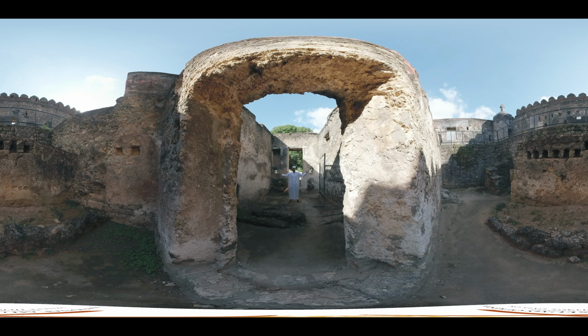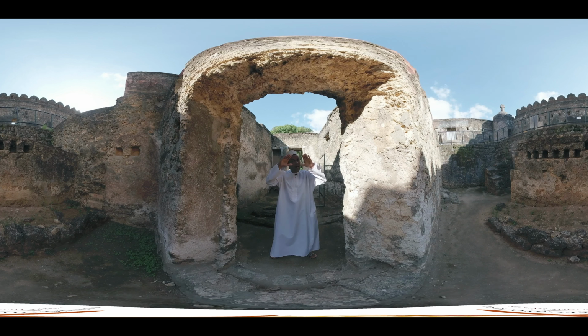This is the captain's house. This was the official residence of all the Portuguese captains who lived in the fort. As you can see, it's not too far from the gun platform and the two watchtowers on either end, probably to hear warnings of imminent attack.